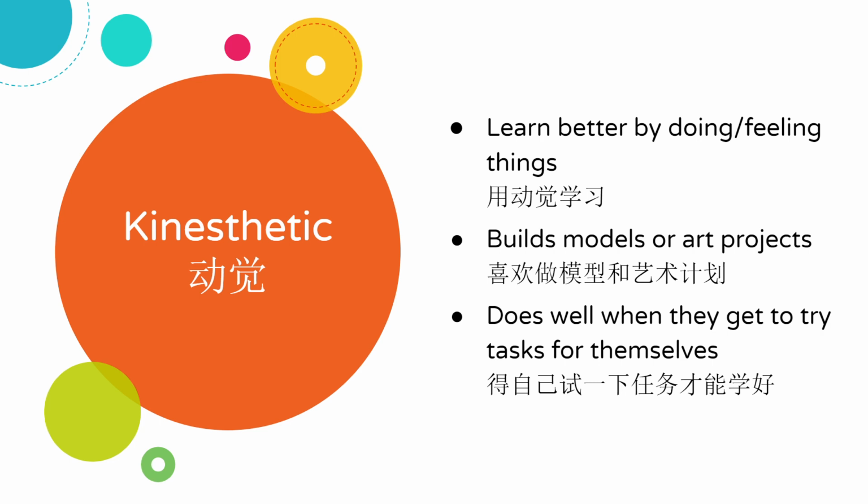So for example, if you want to teach a kinesthetic learner how to use a computer, you have to let them try out the functions themselves also, for them to remember easier. And that is something I relate to lah. I don't really know whether I relate to the second point about building models and art projects because that's not my strong point. But generally, yeah, I learn things better when I get to try out for myself and when I practice it. Then I'll get better. If I just listen, I may forget a lot of things.